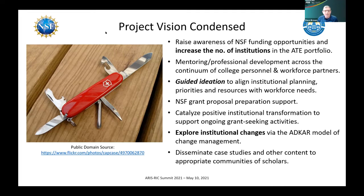And one of the other valuable things that we think we can contribute from this project is, once we've looked at some of these different settings of colleges, the sizes of the colleges, the workforce they're serving, the various parameters and dimensions across which we're working with these different colleges, we're going to develop case studies and other content to share with communities that could use those insights that we've gained through these change management processes to help them align their internal strategies and resources to promote their own success at building capacity to pursue grants on an ongoing basis.